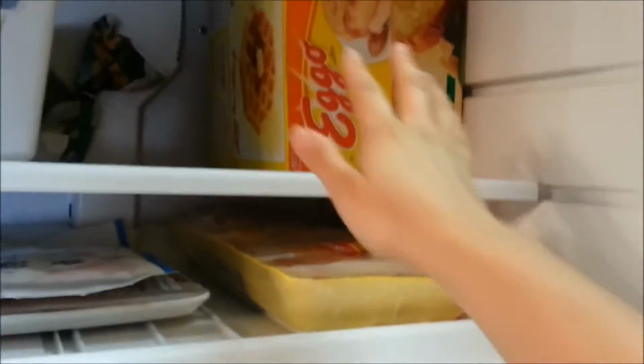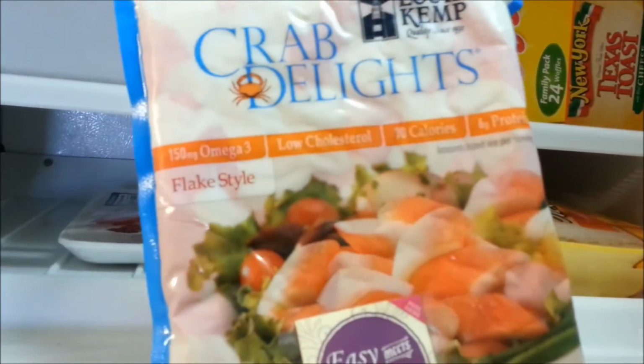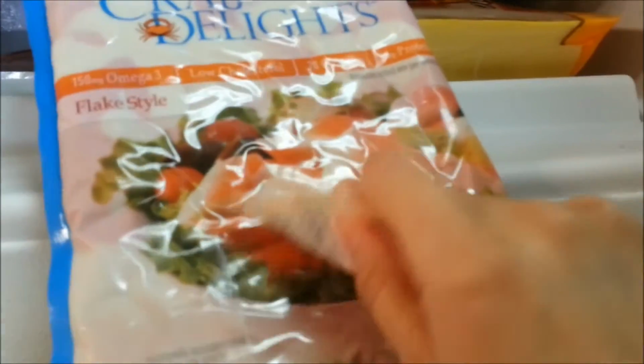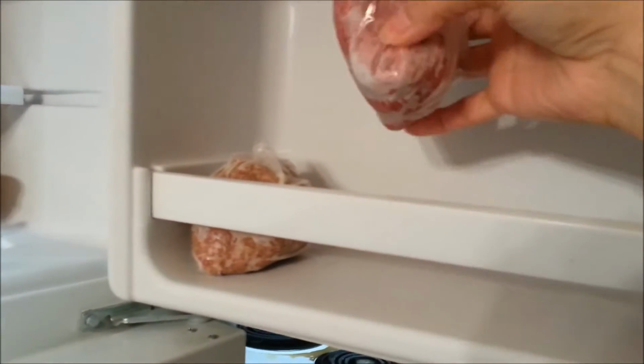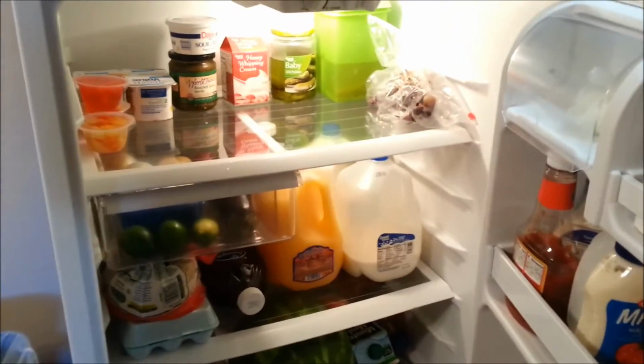I just keep some waffles, some Texas toast, some chicken thighs, some crab meat. This is imitation crab, and then chip steak, then just random meats and frozen vegetables here. I'm going to be doing a recipe on how I cook this, which is very easy, so stay on the lookout for that. Just frozen bananas for our smoothies, some ground beef, and this is breakfast sausage, and this is what's in my freezer.